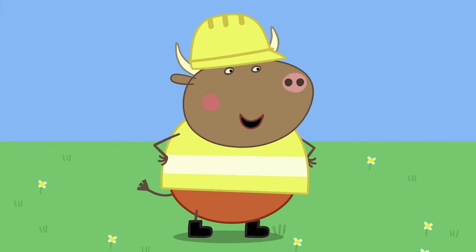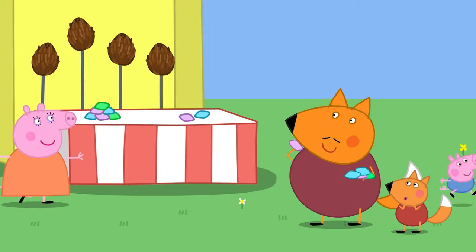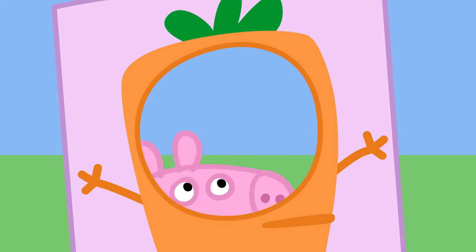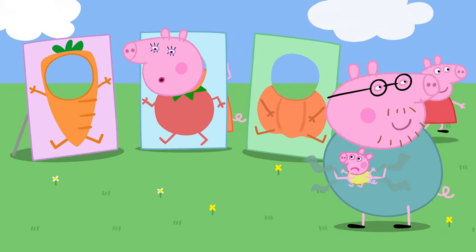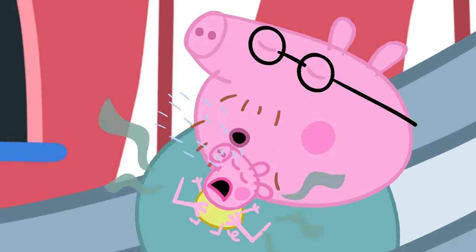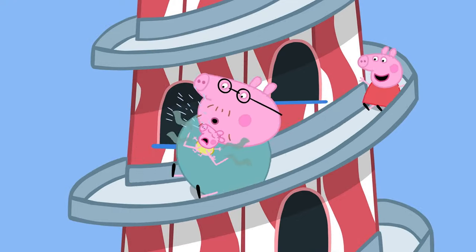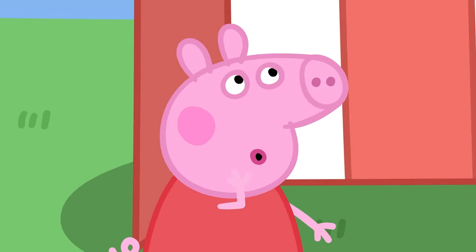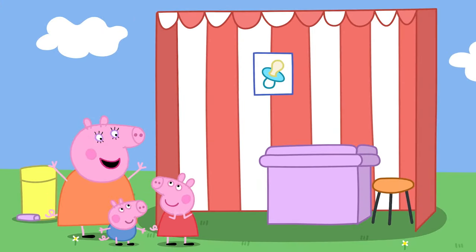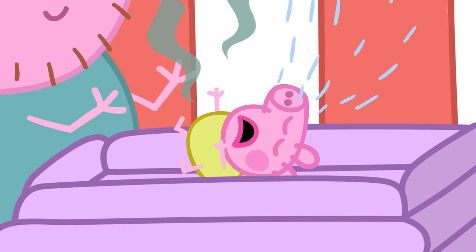Oh, that's better. Not here. Not here. Definitely not here. Ooh, here. Well done, Peppa. We found the nappy changing station.